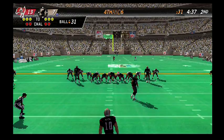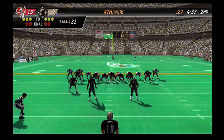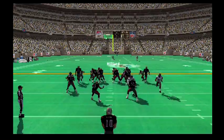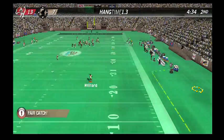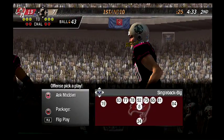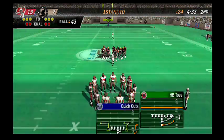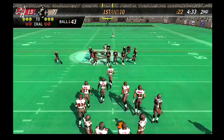Hilliard into return. And he waves for the fair catch. Keep the defense guessing. Don't forget to use misdirection and play action to keep them off balance on passing downs.